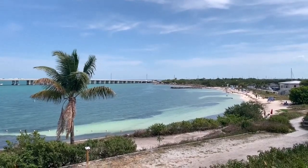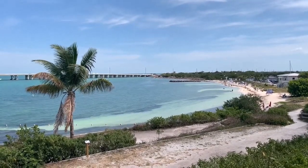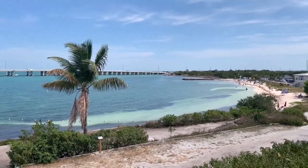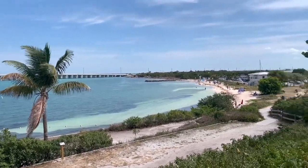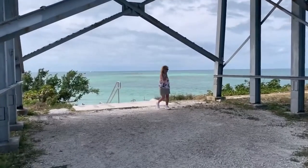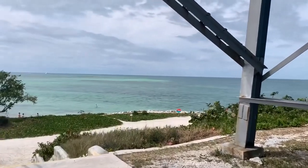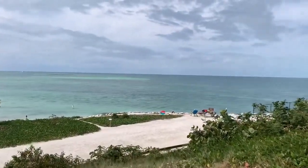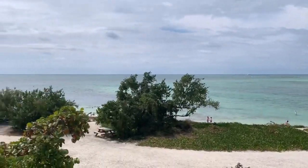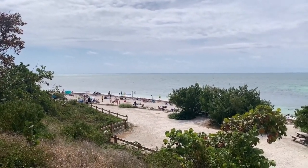Well, I can sure see why Bahia Honda State Park camping is so popular. The water's just gorgeous. And this is the Gulf side. There's a progression of steps that take you up to the bridge. And on the other side here is the Atlantic Ocean. And there's the swimming beach that wraps around, and it goes quite a ways off to my left.